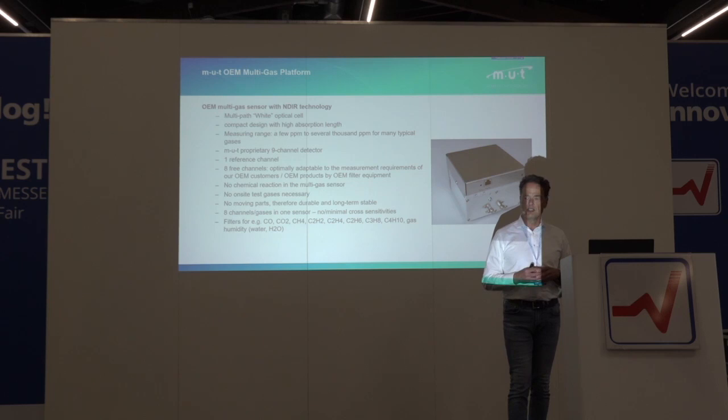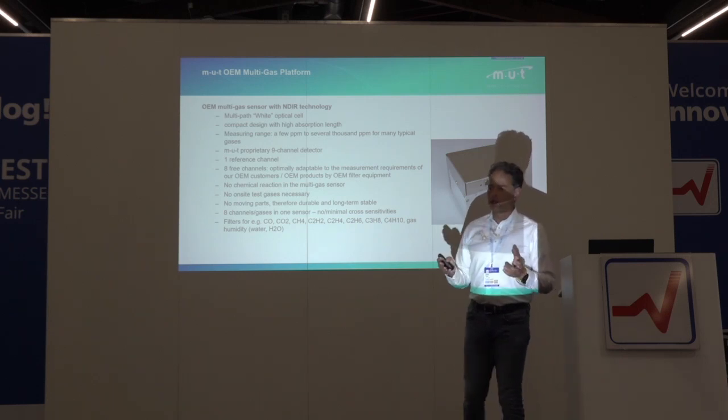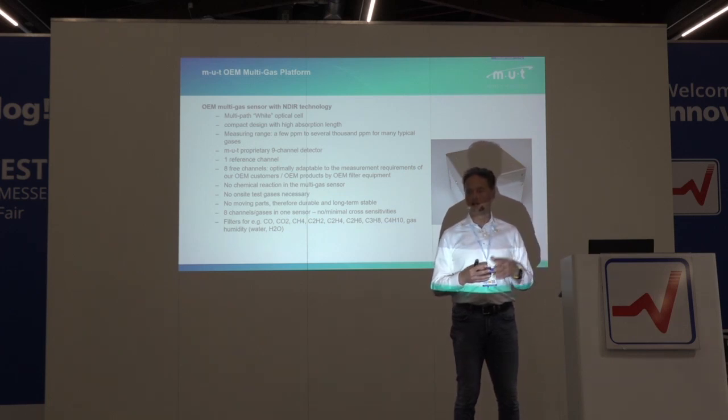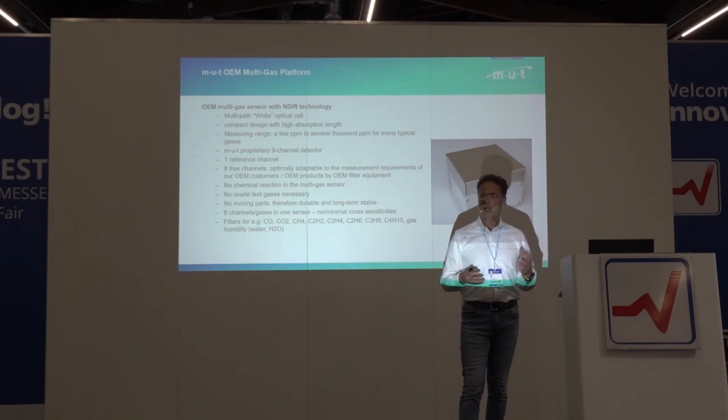Inside the detector, we have a proprietary 9-channel detector that we had designed and manufactured for our application. One of these 9 channels we use as a reference channel, so we can measure up to 8 gases simultaneously with one single box.